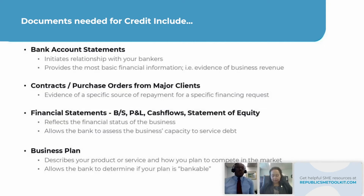So let's start with the first one, right? Bank account statements. Opening a commercial account and passing your business revenue through it is one of the most basic requirements, but it can go a long way in substantiating your earnings. I would often say to my barber, for example, that I can't verify the money that he puts in his back pocket. So while it's convenient for him, it does not allow me to substantiate his income and therefore his ability to service the loan. Right? So the bank account statement is where it starts.